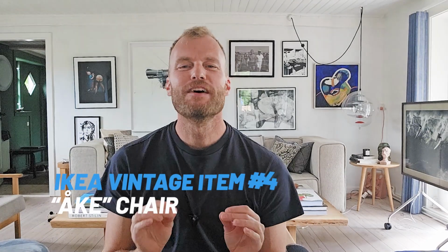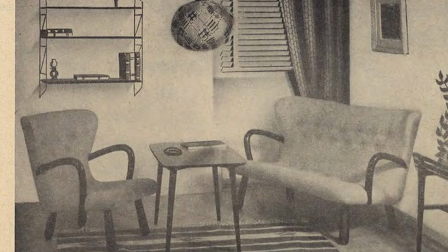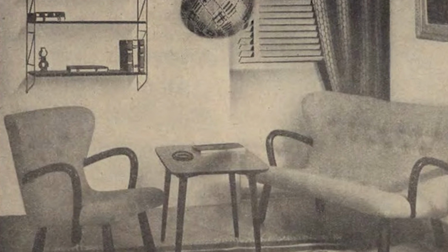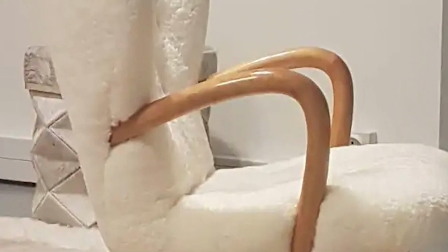Another gem in the world of vintage IKEA furniture is the IKEA Ochre chair. Designed in the 1950s, the Ochre chair stands out for its elegant simplicity and functional design. Named after its designer Åke Fribytter.